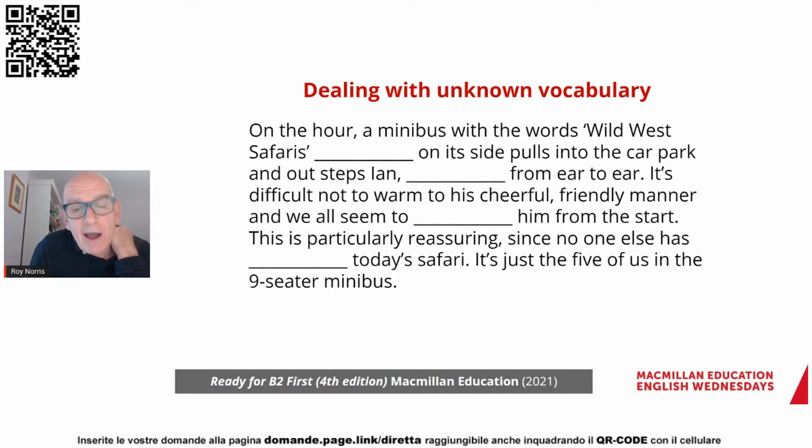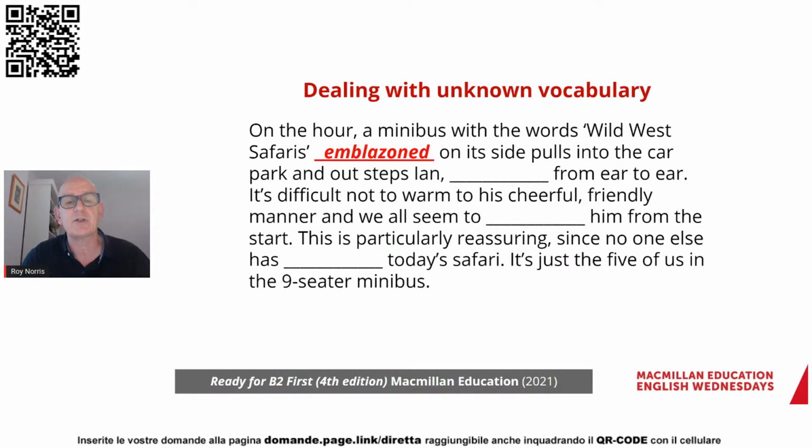So if you look here, on the hour, a minibus with the words Wild West Safaris on its side pulls into the car park. So this is the arrival of Ian. That's the guide we hired, Ian McLeod. And so what word could go in the gap? Well, if you look at that, it's probably the words Wild West Safaris on its side, probably written. And if it's written, it's a word we know, of course. So if it's a word we don't know, what word could be another word for written? Probably it's going to be in big letters, and the word actually in the text is emblazoned. And of course, you wouldn't expect your students to understand that, but they will know that it means written in some way. The exact meaning is not that important.